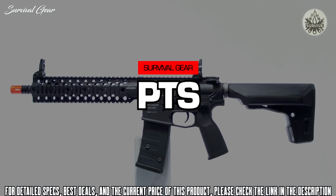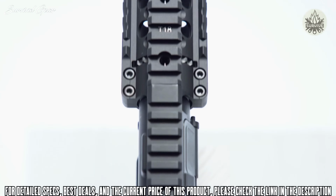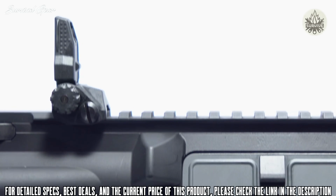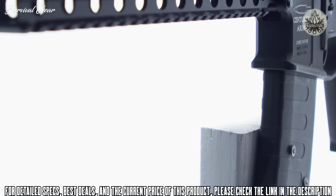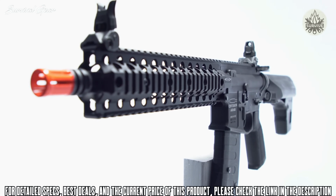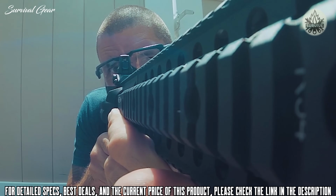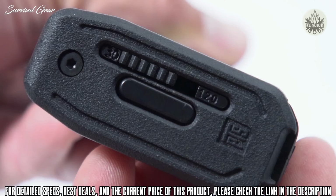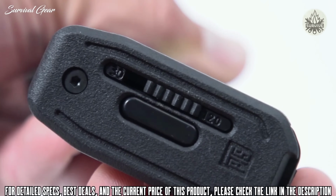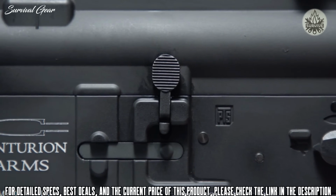The PTS Centurion Arms CM4 C410 ERG airsoft gun uses an ERG electric recoil gun system that is based on the latest generation KWA AEG3 system. The ERG simulates recoil via a proprietary kinetic feedback system. When used with the proprietary ERG magazine that is switchable between 30 or 120 round capacity, it'll simulate bolt lock with a cutoff when you run out of ammo.